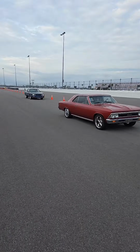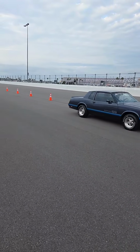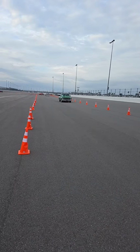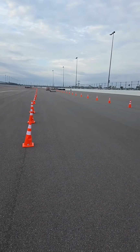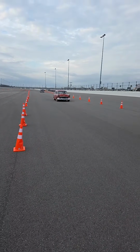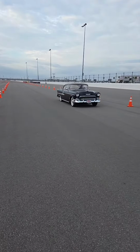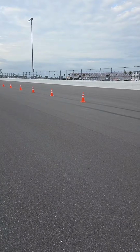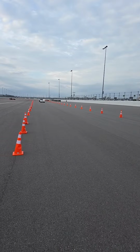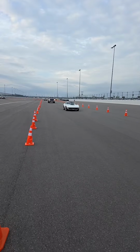Ah, check it out. Good morning. Beautiful. Wow. Listen to that Corvette coming around the corner up there. You can hear it before you see it. 55 Chevy Bel Air. A couple Corvettes coming around the corner there. All right, we're going to start heading back up.